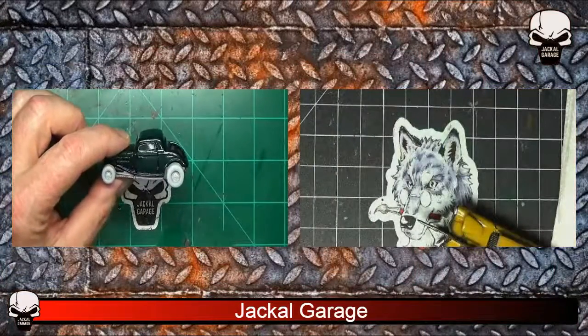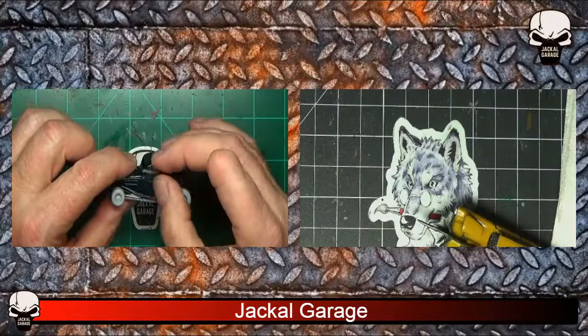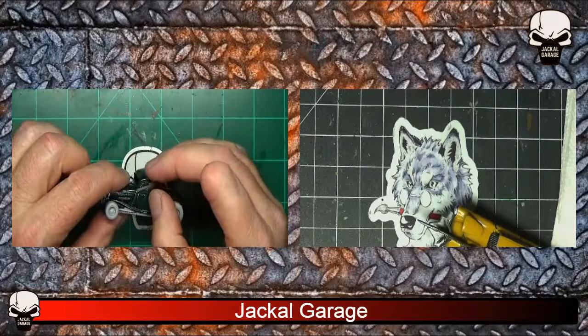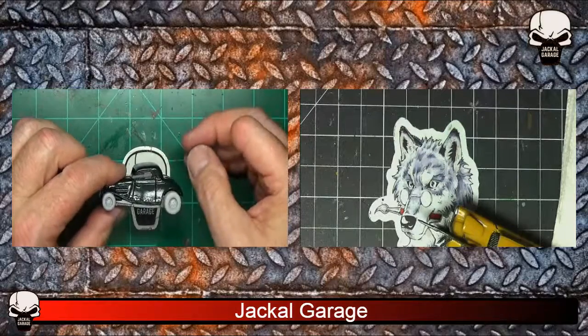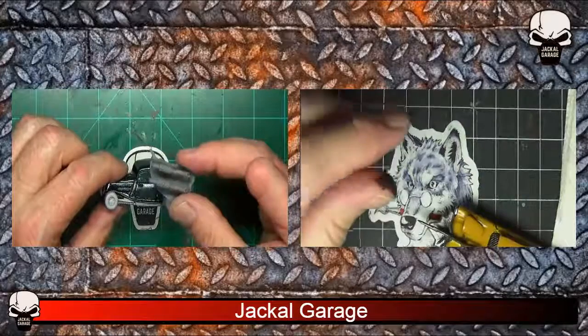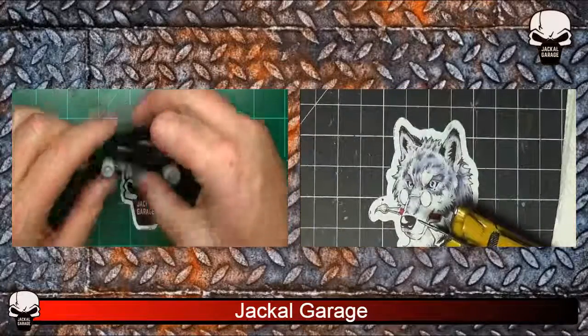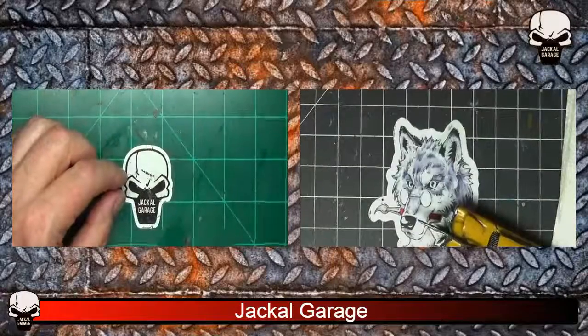So from here, the gun's going on relatively simple. Those are just going to glue on the flat spot. They just need to be painted. So those are going there. The next big project I need to work on is getting these cool exhaust pipes coming out the side here. So that's what we're going to work on next.